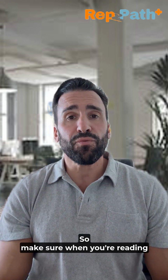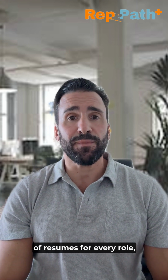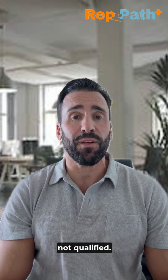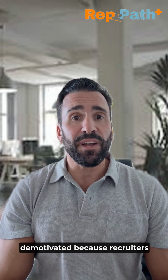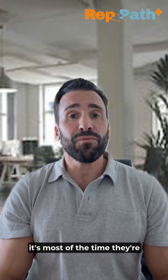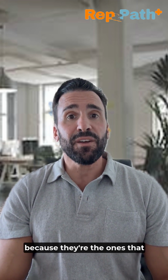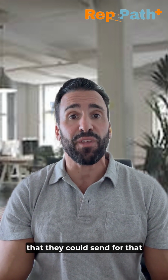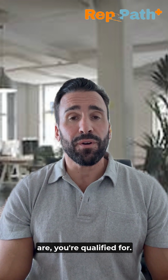So make sure when you're reading these requirements that you are a fit for these roles, because recruiters get hundreds of resumes for every role. They don't have the time to even respond to every candidate, especially if they're not qualified. So if you're not qualified, you're going to find yourself getting a little disgusted and demotivated because recruiters aren't going to respond, and you're going to get aggravated at these recruiters. Meanwhile, most of the time they're busy responding to candidates that actually are qualified, because they're the ones they're going to have to send to the hiring manager to be the best representation they could send for that role. So read the requirements. Number one, apply to those jobs that you're qualified for.